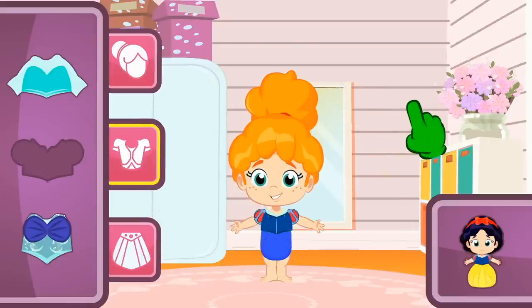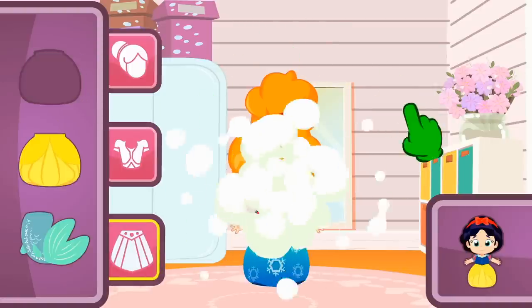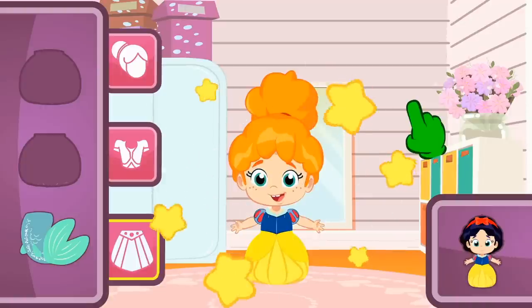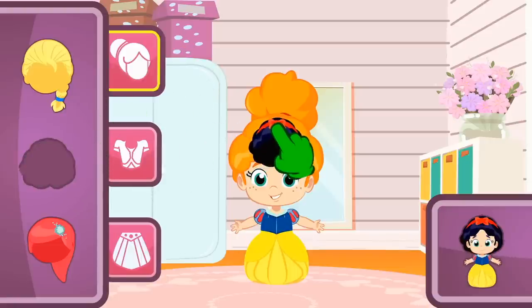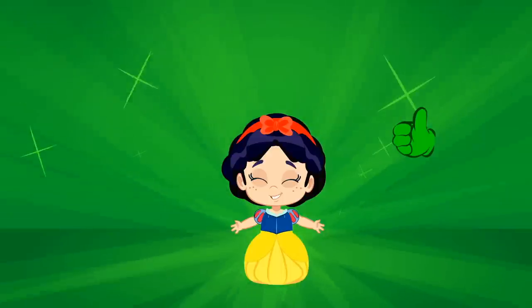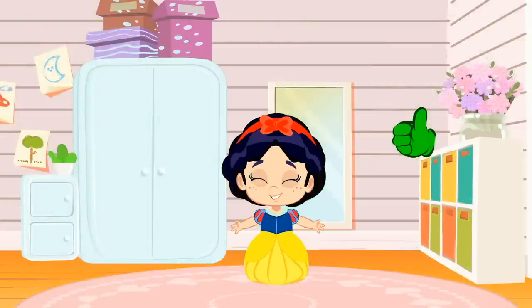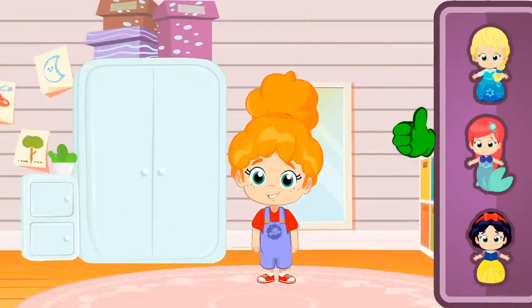That's it, Groovy! And the skirt? Do you know which one it is? No, Groovy! Remember, we've already chosen that one for Elsa! We are looking for a yellow skirt! Yes, that one! And now, the hair. We're looking for dark, short hair. Yes, that was easy. Wow, I can't believe how cute Phoebe looks as Snow White. Well done, Groovy! You finished the game successfully! Now, you have to choose your favorite.